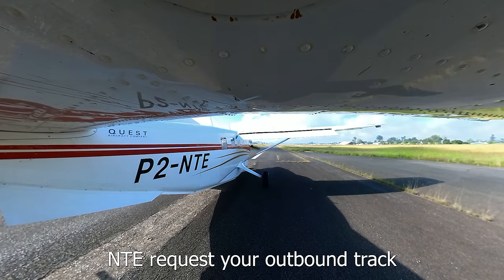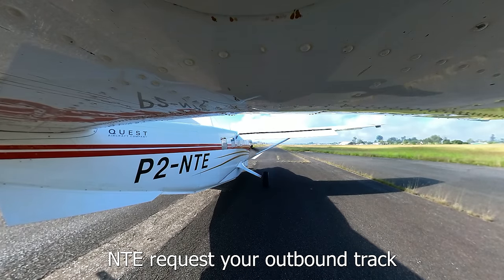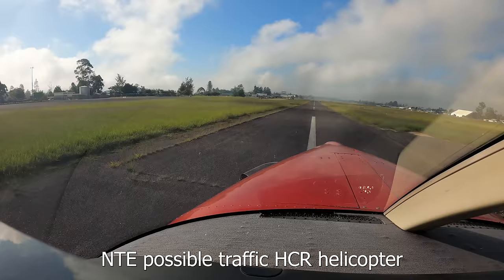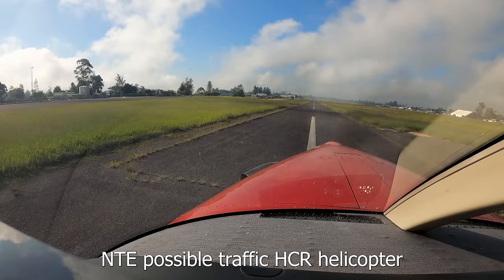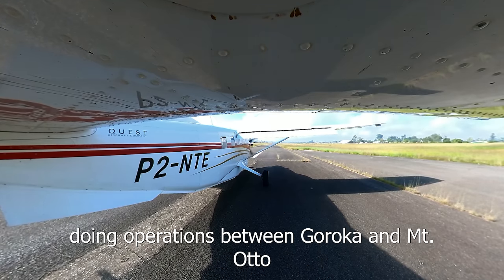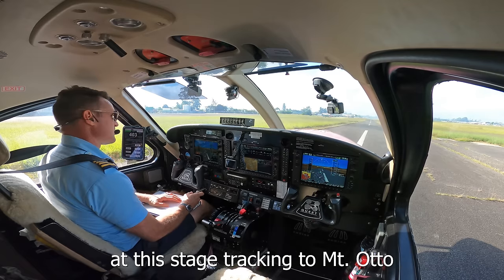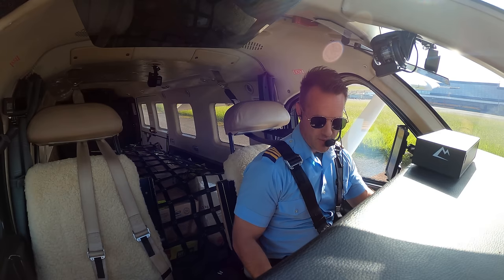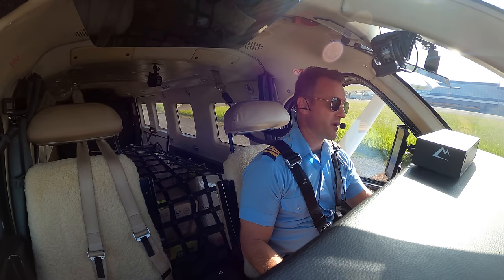November Tango Echo, and request your outbound track. 302, November Tango Echo. Possible traffic, Hotel Charlie Romeo, helicopter doing operations between Goroka and Mount Hagen. At this stage, tracking to Mount Hagen. Runway 17 left, right turn, takeoff. Copy traffic, 17 left, right turn, cliff takeoff, November Tango Echo.